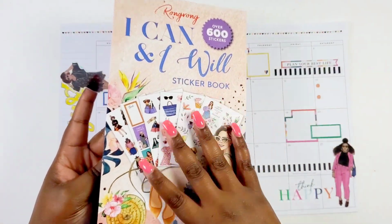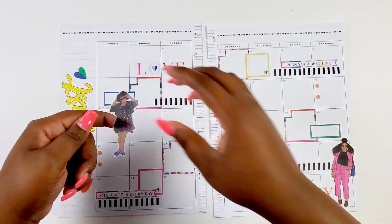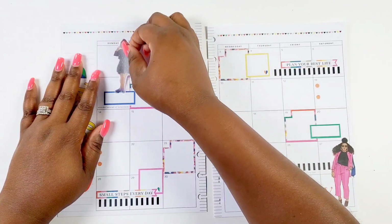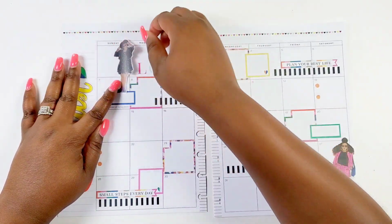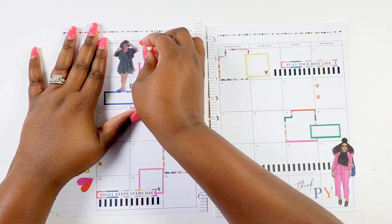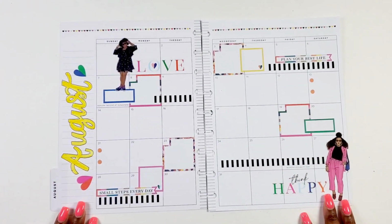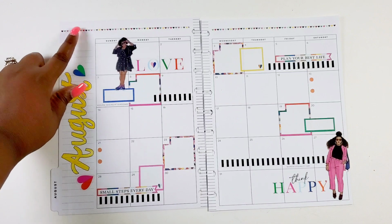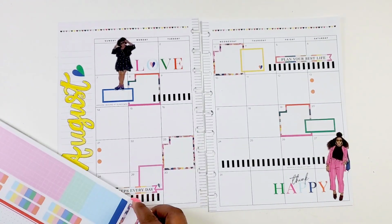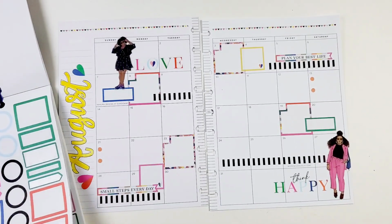Now, I'm going to go into this RONGRONG I Can and I Will sticker book. As you guys can see, I love my RONGRONG dolls. And so I'm going to pull her because she got some little blue sneakers on, or I believe it's blue in her dress. Yeah, blue and pink and yellow in her dress. Now, once again, she is not really dressed for summer. Whatever. She maybe could be. I don't know. She's not really, honestly. She's not like a Florida summer, that's for sure.